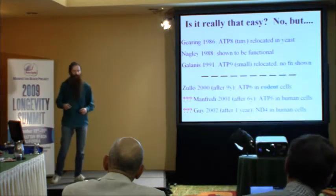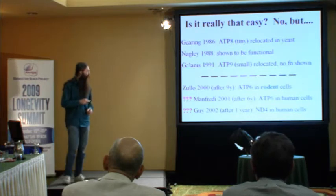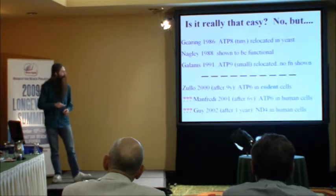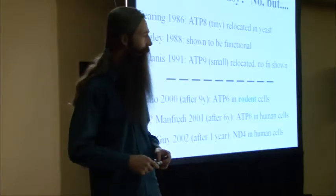Unfortunately, after that, things started going rather more poorly. The next gene that they tried, the same research group, they couldn't get it to work. They moved the gene, but they couldn't get the gene to actually function properly. And lots of people essentially lost hope after that. There was enormous interest in this for a few years around here, but that interest waned as people hit problems and couldn't get the thing to work, especially not in mammalian cells.